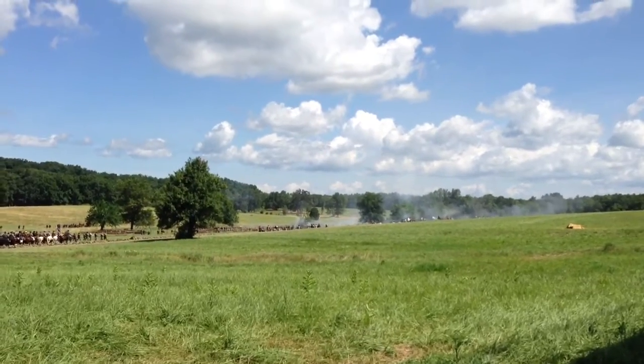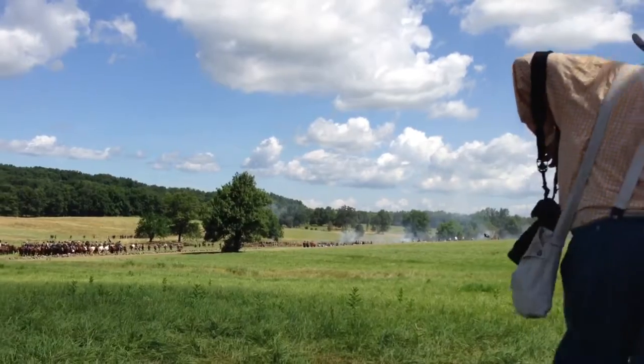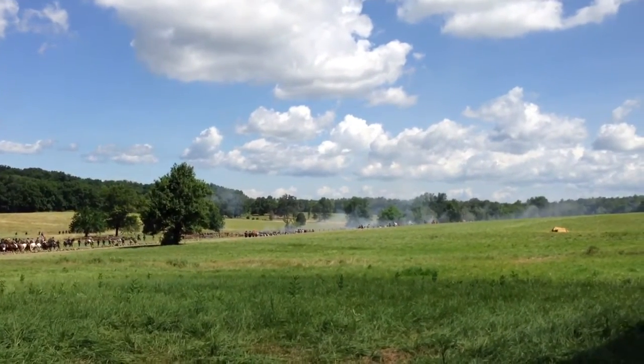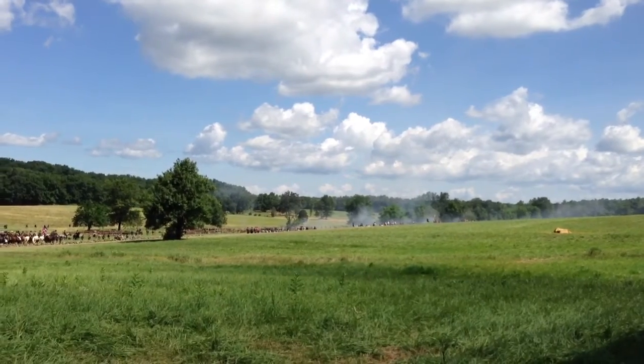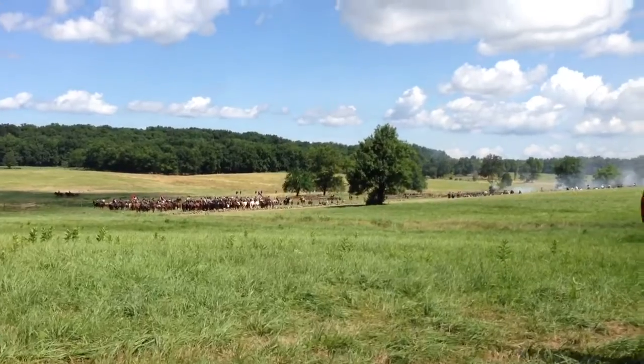Also, if you're in the grandstand or in the general admission and you have seats, could you be kind enough to sit down so the people behind you can see as well?